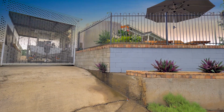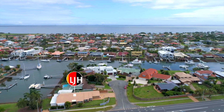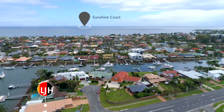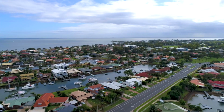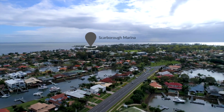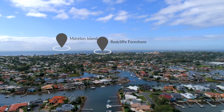This single-level, gorgeously presented home will not disappoint. The location, a rare find in today's market. Just a short stroll will have you at the edge of Moreton Bay's gorgeous body of water. A quick drive will have you indulging in Redcliffe Foreshore's array of shops, restaurants and beachside lifestyle.